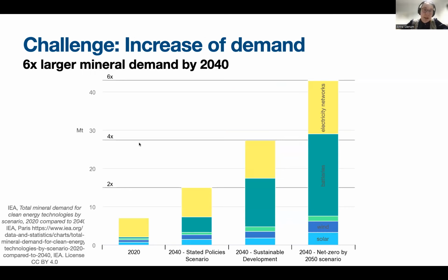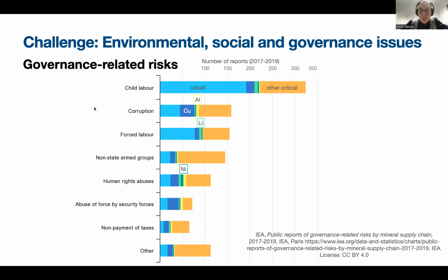Another challenge is that the demand will grow. And this is our 2020 demand for minerals. And these are the projections for 3 different scenarios. And if we go for a net zero carbon neutral 2050 scenario, then our demand for metals will increase 6 times. At the same time, there are many environmental, social, and governance challenges to getting these metals out of the ground and to processing them.